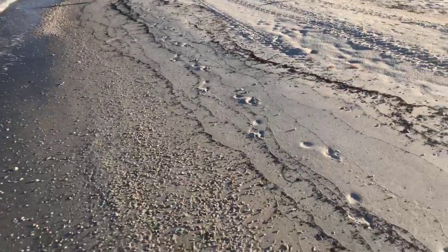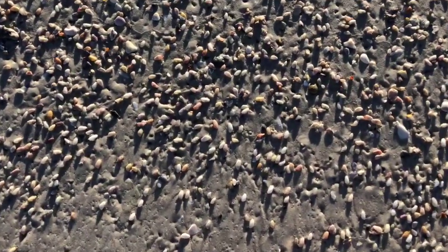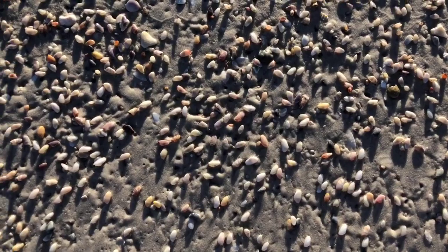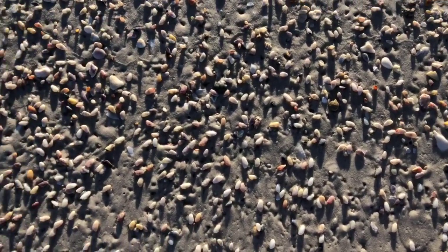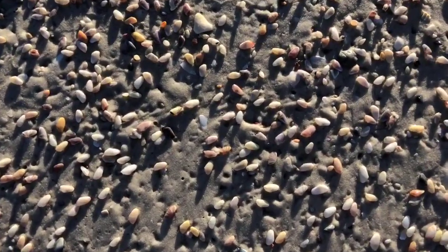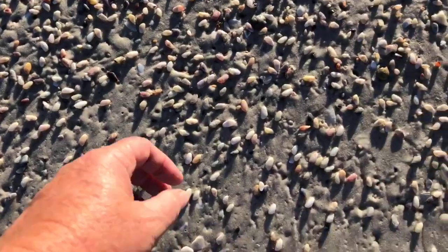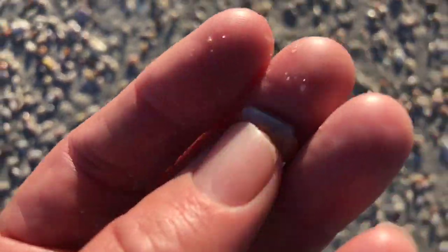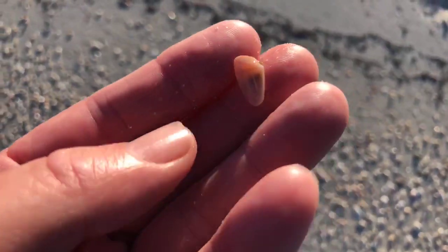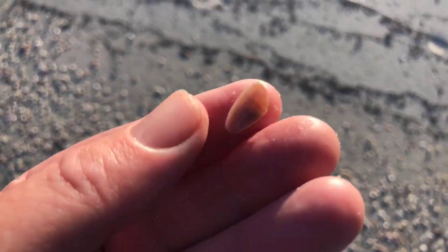Boy, these are all coquina shells down here. All these little tiny, these are all little coquinas. Look at them all. Very, very tiny shells. Coquinas. They harvest these to make coquina soup. Can you imagine opening that, getting the little coquina out? They're so small.